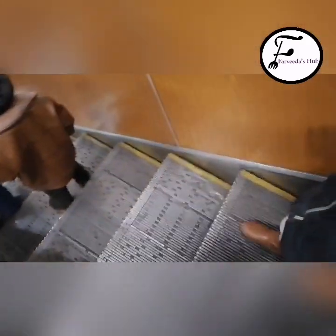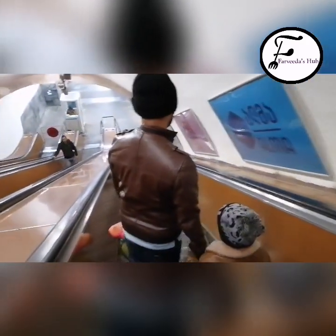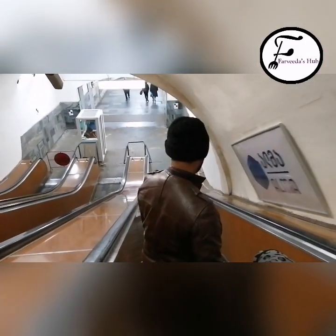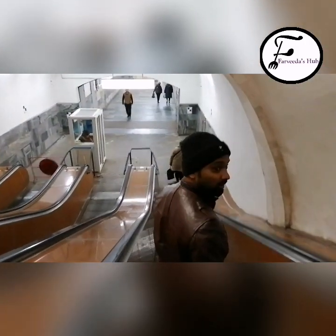After the shopping, we returned to our apartment by Avalabari Metro. It is one of the oldest metro stations.